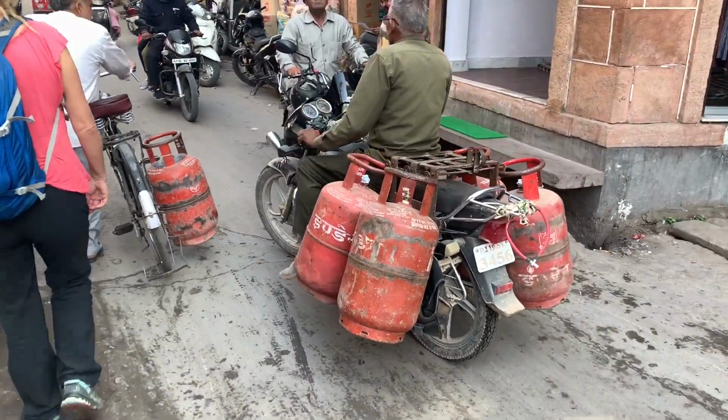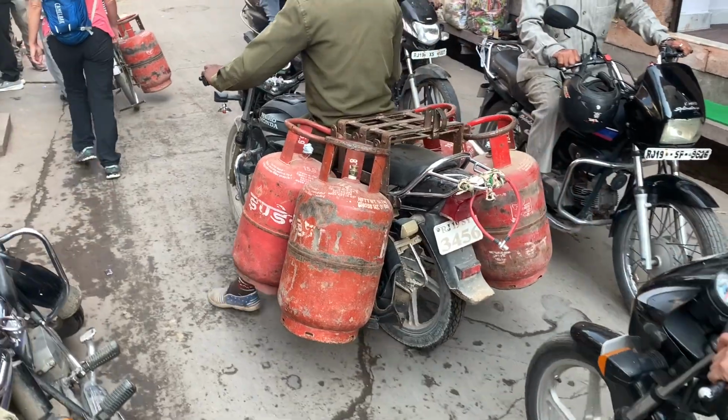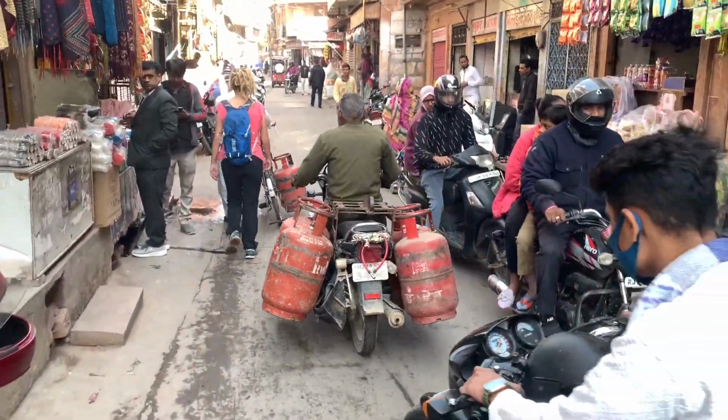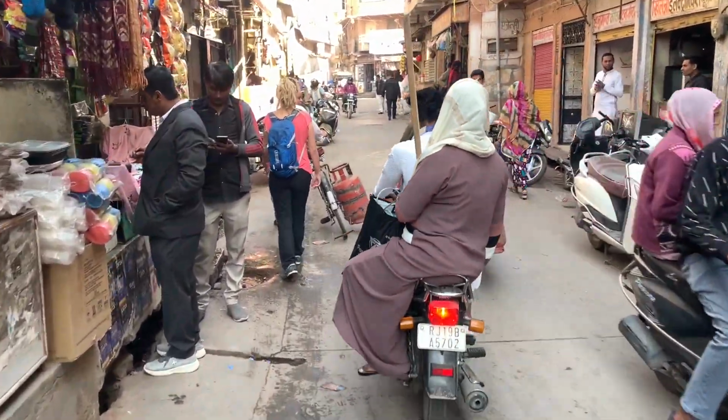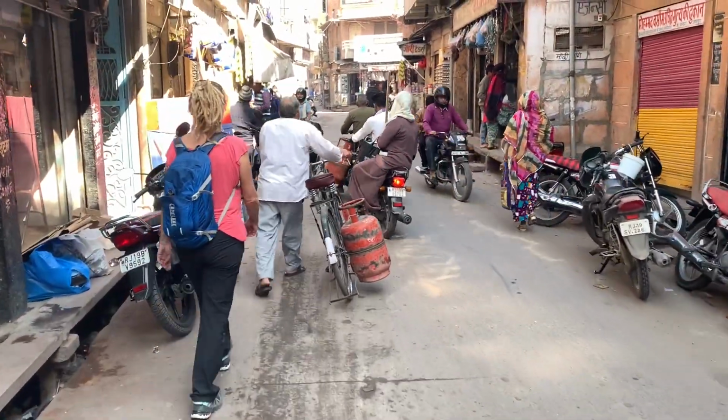This is how they deliver gas bottles all throughout the town. Yep, they are full gas bottles. What, 50 kilos each? So it's really interesting for us just walking around the streets. It's nice. Good times. And I'm keeping my eyes out for a barber today because I want to get this beard all trimmed up, get my hair cut, been a bit scruffy, feel a bit old and mangy. I'm sure we're bound to find one at some point today.